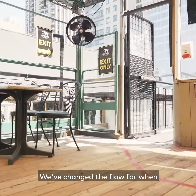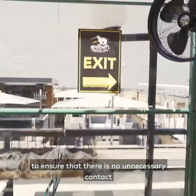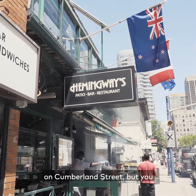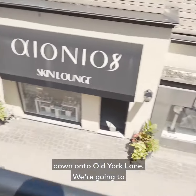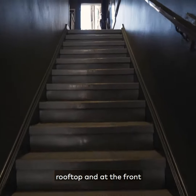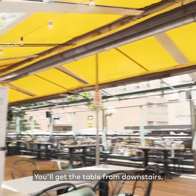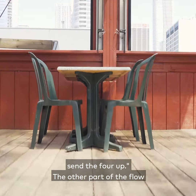We've changed the flow of how customers come in and out of the building to ensure there are no unnecessary contact points. So you now enter our establishment on Cumberland Street, but you must exit it off the patio down onto Old York Lane. We're going to have hosts set up on the rooftop and at the front, coordinating when people can come up. You'll get the table from downstairs, it'll be radioed up. The host upstairs will say, so I have a table available, send the 4 up.